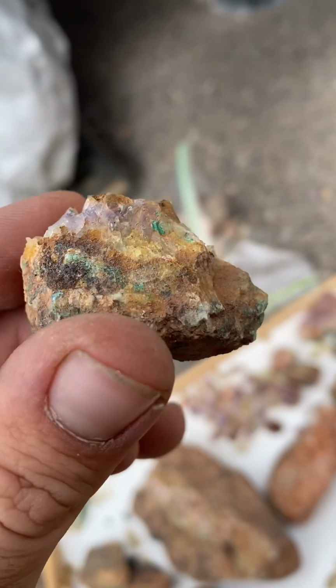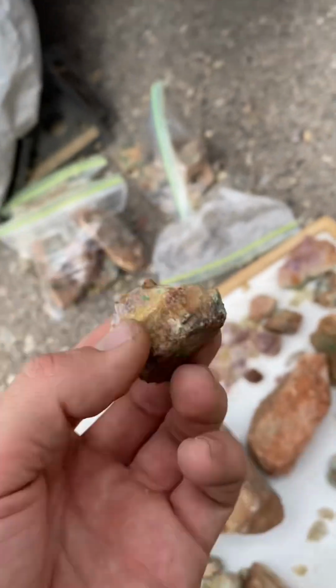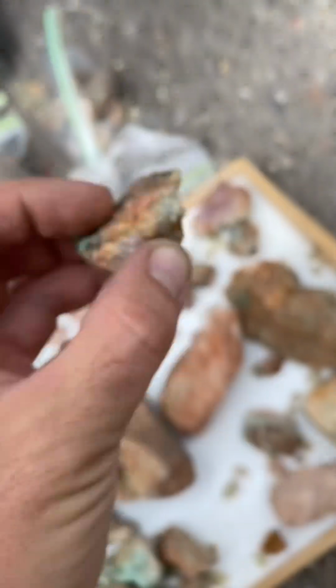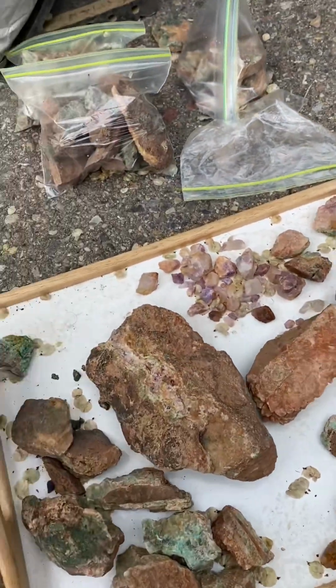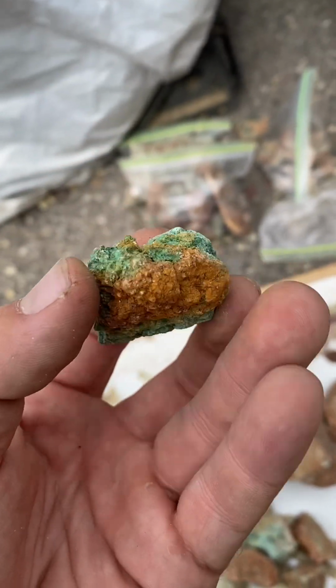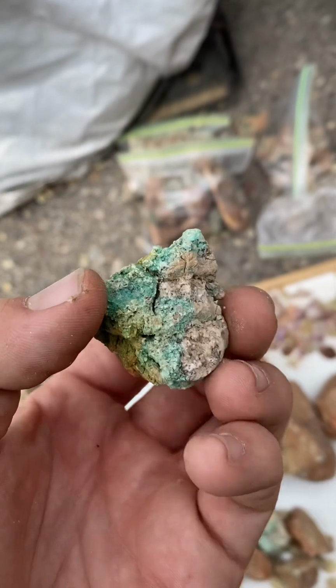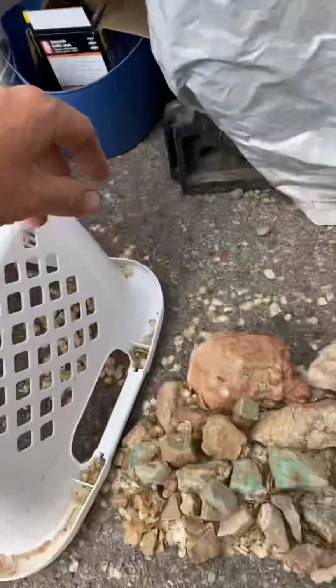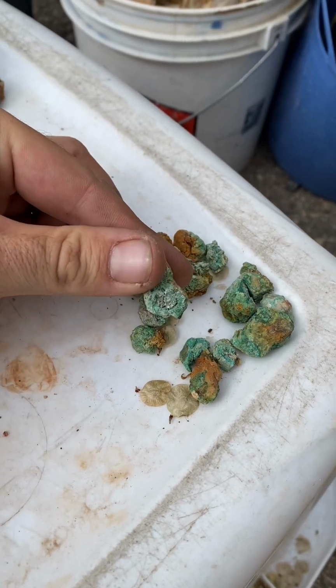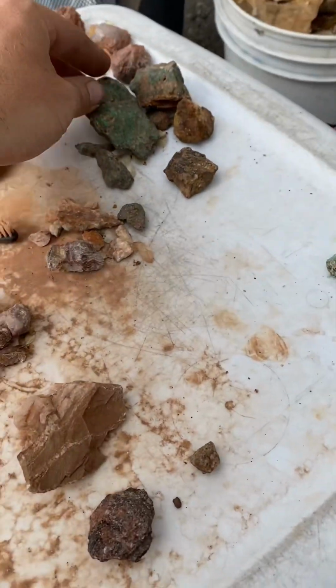This one is purple on green fluorite, really nice. Oh, and maybe some chalcopyrite in there as well. That's neat. So that's a nice combo. Here's some of the copper ore that we found that was really oxidized. Thought that was really cool. It had some yellow on it, and then this green, and that was kind of in a pocket. So I did get a few pieces of that material. Pretty cool. Some more copper ore.